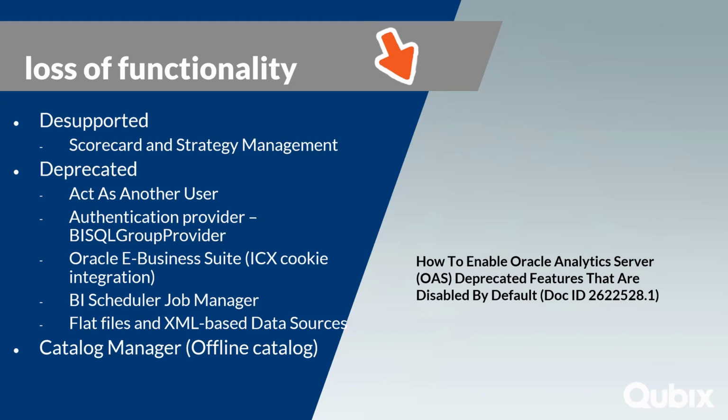Oracle E-Business Suite integration with ICX cookie, I saw today that it was replaced by a new functionality in the cloud, but it still doesn't have any future use here. Maybe I will just mention Catalog Manager. Since the catalog was moved to the database, we don't have the option of using the catalog offline. This was very useful in cases of disaster recovery or even migration from some old version, when we could just hijack the files and open the catalog offline.